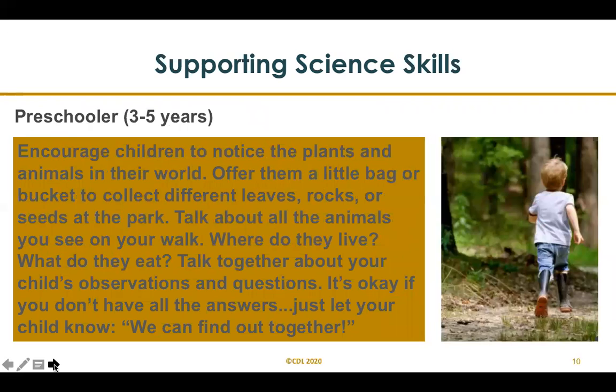And lastly, preschoolers, 3 to 5 years. Encourage children to notice the plants and animals in their world. Offer them a little bag or bucket to collect different leaves, rocks, or seeds at the park. Talk about all the animals you see on your walk. Where do they live? What do they eat? Talk together about your child's observations and questions. And remember, it's okay if you don't have all the answers. Just let your child know we can find out together.